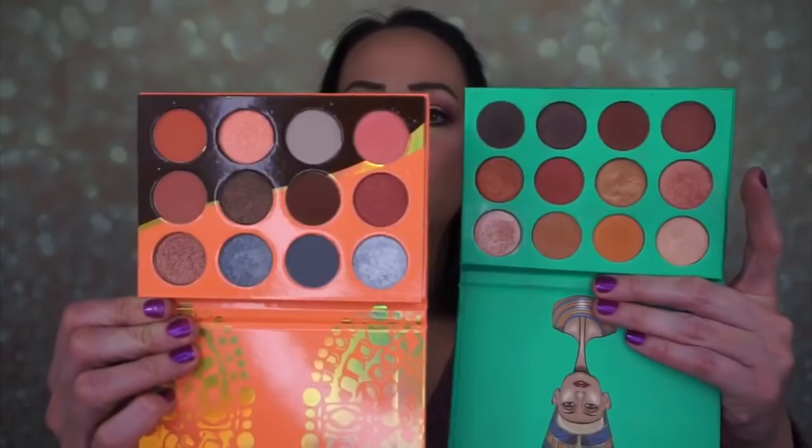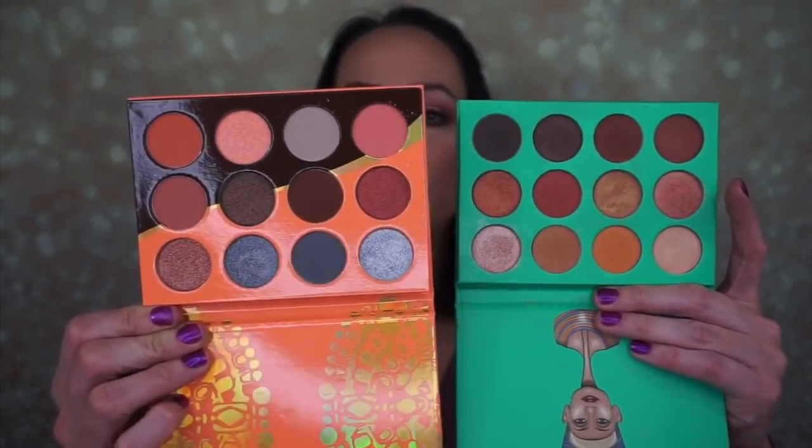Here are some Juvia's Place palettes. This is the Nubian 3 Coral. I think I just purchased these a while back from Juvia's Place. I don't remember when, but here they are. I love Juvia's Place, like I said.